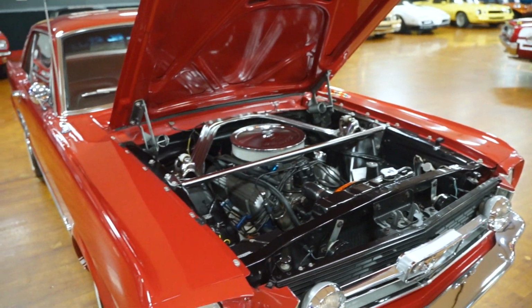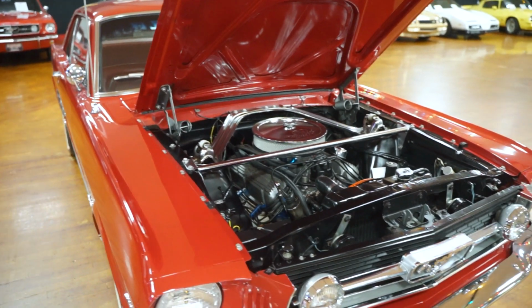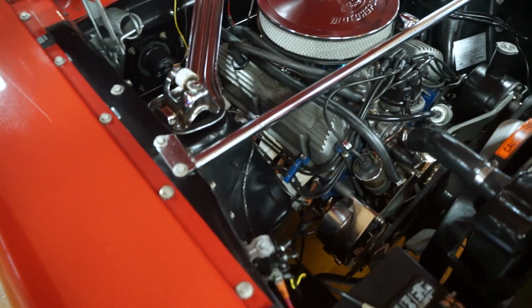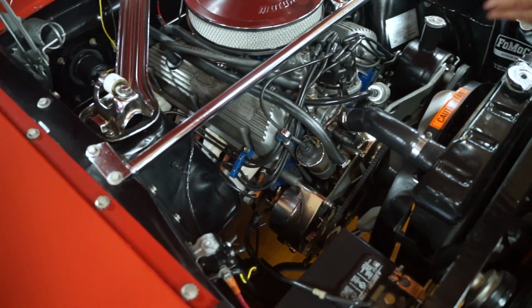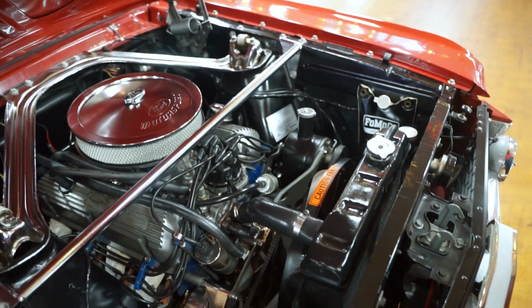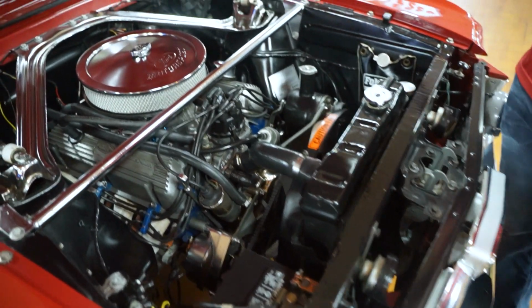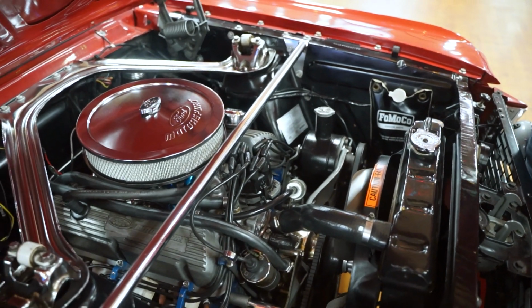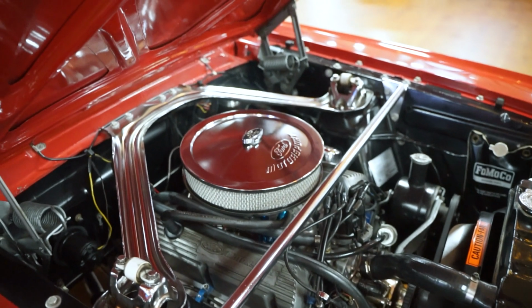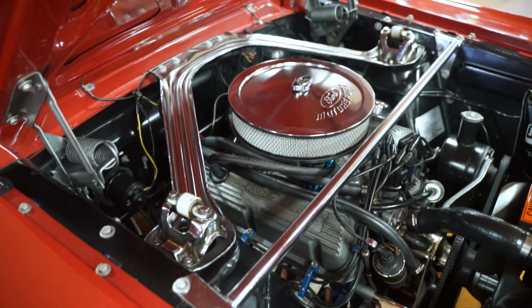It is badged as a 289 vehicle. I've not yet checked the casting number on the block. The gentleman that sold it to us told us it was a 289. We'll verify that when it's up on the lift. But the 289 designation is going to be on the fenders. It does have power steering. It does not have power brakes, and there is no AC in this particular unit.